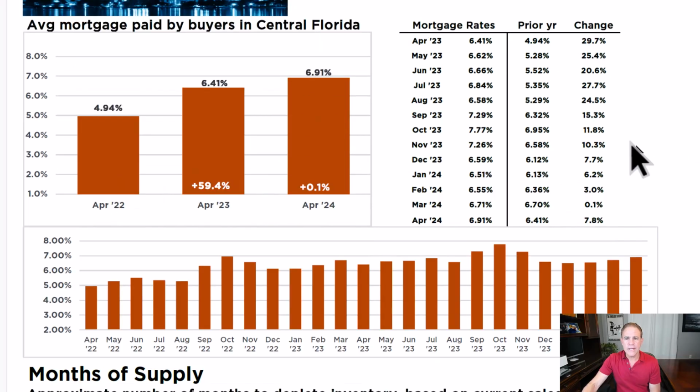And then looking at national rates, you can see really this kind of up and down. April 2023, 6.4, climbed all the way up to almost 8% in October, fell back down in January, and now back over 7% at the time I'm doing this video. So again, what we have is higher rates, which makes less demand, and people, obviously, if you're a first-time home buyer, stuff like that, have harder time getting into the market because obviously we're all payment-driven.